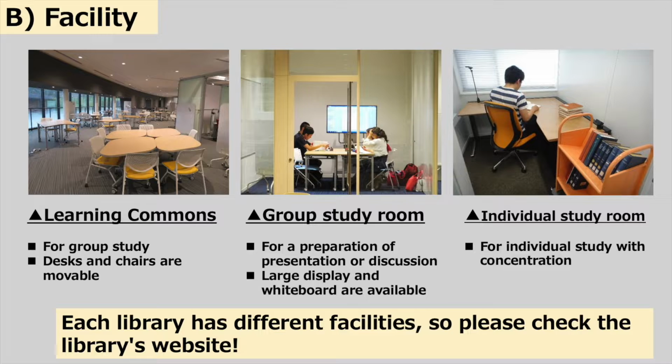And also we have individual study rooms for your individual study, and you can focus on your study or research there. So these are the spaces of Central Library. Each library has different facilities, so please check the library's website for details.